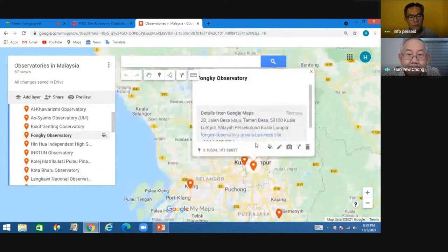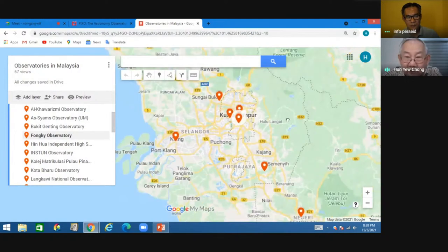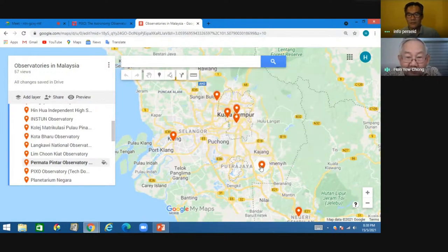And there's another one here, Pongki Observatory, belonging to one of the members of the Star Finder Astronomy Society. He's now the president. That's his observatory. And then there's some notes on the map I'll mention later. And here is our observatory. It's actually called Genius. It's no more called Permata. Genius Inter Observatory, which is located in UKM, Universiti Kebangsaan Malaysia.